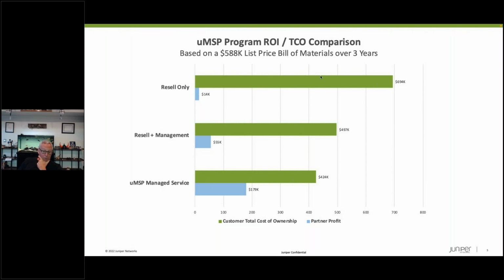Why is that? Because of the discounts we're giving you, because the partner owns the gear, and once your model of monthly recurring revenue has eaten up the ROI, so the equipment's paid for, you're just generating pure profit. So say it's a 3-year term and it runs for 4 years, that 4th year is going to be nothing but profit. So this is a great opportunity to go from making pennies to making dollars here.